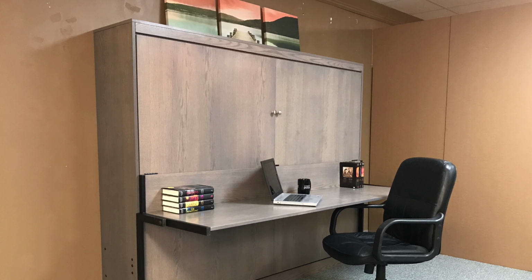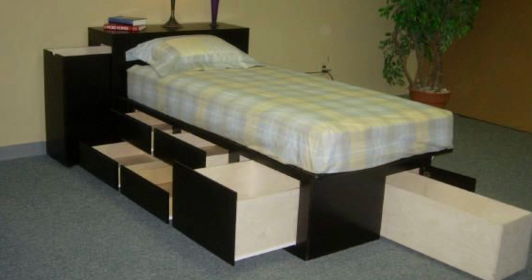We build all types of furniture. We specialize in children's theme furniture, Murphy beds, platform beds with storage solutions underneath them. I can tell my customers if it's out of wood, we could probably build it. We manufacture mainly out of our showroom and shop that's located at the same location.